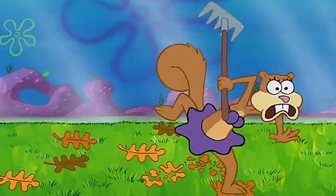Hey, SpongeBob, I got all the leaves right. SpongeBob! Sandy, I can't rake any faster. These are big leaves.